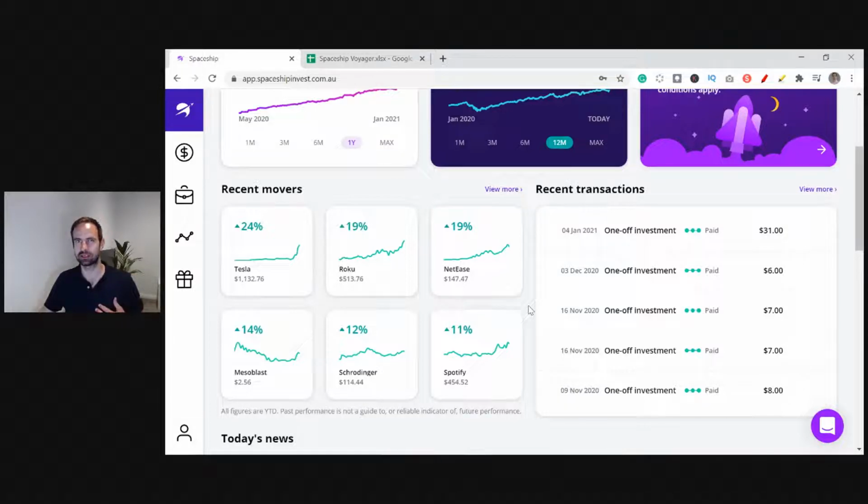The portfolio has just a little bit less than 100 holdings. I think at the moment just a little bit more than 90 holdings in its portfolio. One of the greatest performers in the entire portfolio was Tesla, and you can see 24%. That's probably not so much, but this is just the performance from this year. So these numbers are year to date.